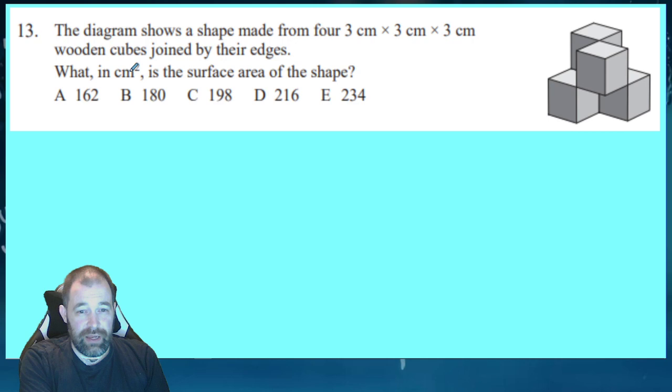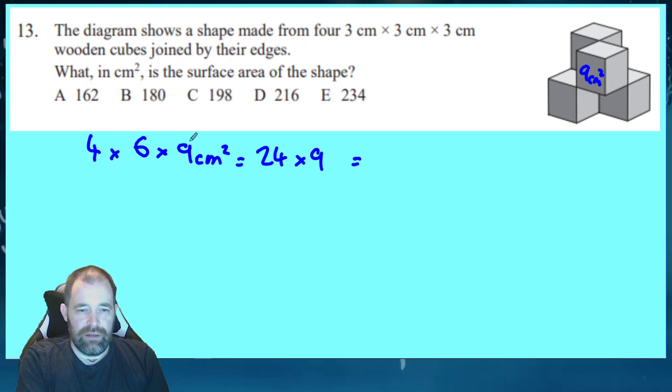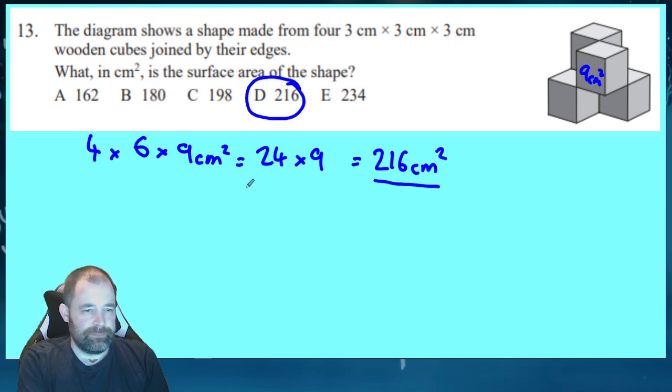What in centimetres squared is the surface area of the whole shape? Well, none of the faces are covered up. So I think this is just a visualisation problem. None of the faces are covered up, which means each cube will have a surface area of 6 lots of each face. So each face is going to have a surface area of 9 centimetres squared. You're going to have 4 cubes with 6 faces. You can see all 6 faces of 9 centimetres squared. It's going to be 24 times 9, which is 216. Just one of our options.